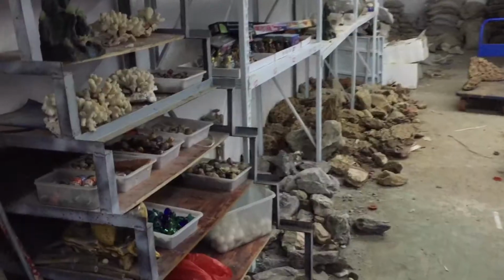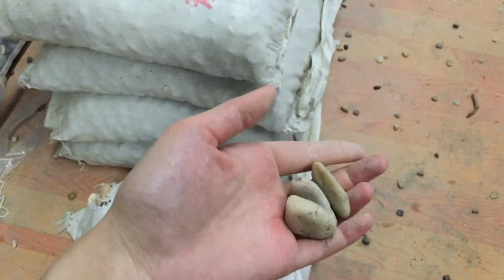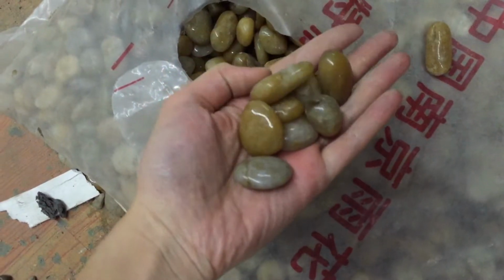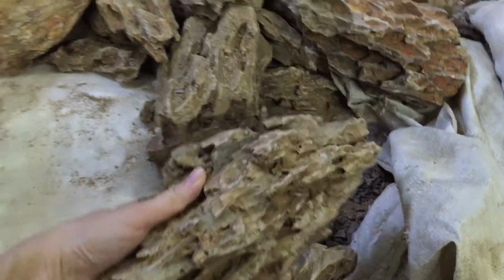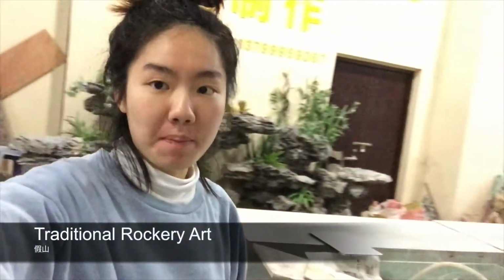What I found. Here is a little factory that has all different kinds of shapes of stones and wood. Those are the raw materials. Very heavy. Right now we are in this cool factory that makes fake mountains.